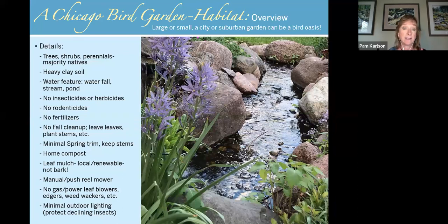I don't use any insecticides or herbicides, and no rodenticides, because all of that gets into the food chain. And no fertilizers. I don't do any fall cleanup. I leave the leaves and the plant stems. And then in the spring, I do very minimal spring cleanup. I just trim things up, and I keep the stems and lean them up against the fence.